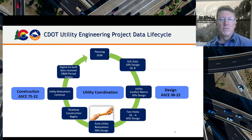At that handoff, when we're done with the SUE data, we leverage that SUE data through construction. We leverage it in the field, and we allow contractors to see this data. As relocations happen, we have a database built around the 75 standards where we can capture all that information. Then going into our operation and maintenance periods, we definitely love to have this data, so that when we start back over during planning, we have a clear picture of what's still on the roadway, what's been abandoned, or what we're looking at for the next SUE project.